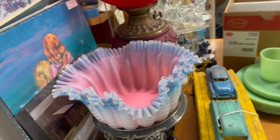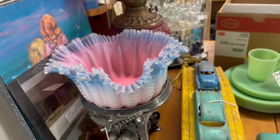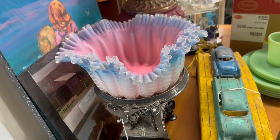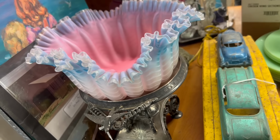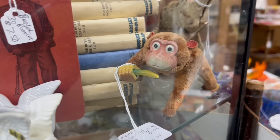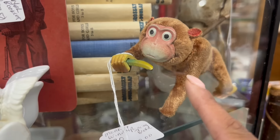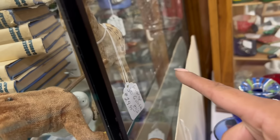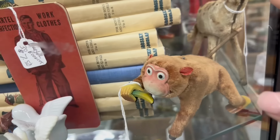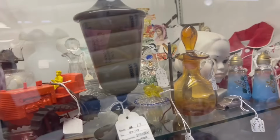Oh, I love that. I was actually just listening to a podcast about brides, bowls, and baskets on the way here. That is a particularly regal one. Man, I love that. Here are like two of the best wind-up toys I've ever seen. The monkey, look at his face. And then he's got the banana. And then the giraffe. The giraffe has such wear and character. He's spectacular.